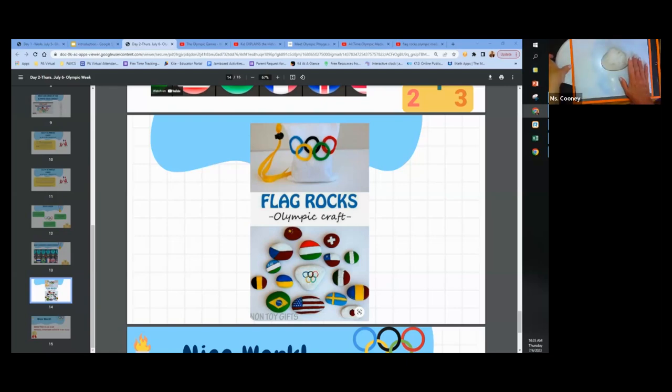So I'm going to put a mat down for my paint, and I'm going to just start getting my paint set up. The first rock or seashell that I'm going to make is going to be this middle one with the rings in it, the blue, black, red, yellow, and green ring. I'm going to start with that one. You can start with that one as well, or you could choose a flag that you want to make on your rock. So let me get my paints ready here.